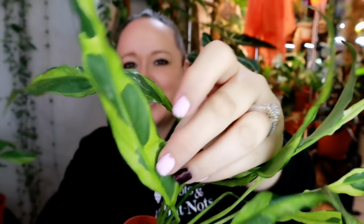Look at that. It's just the coolest variegation. I absolutely love it. So I can't wait for this guy to get bigger and to see some of the leaves that it puts out. You don't see this guy around very often, and it's been on my list. If you've been with me a while, it was on my wish list last year, I believe. Was it last year? Maybe it was early this year.